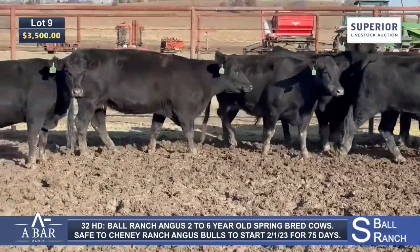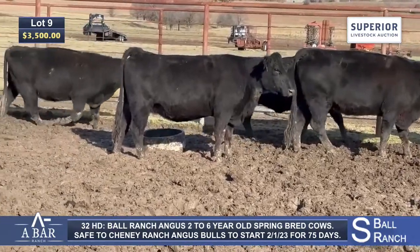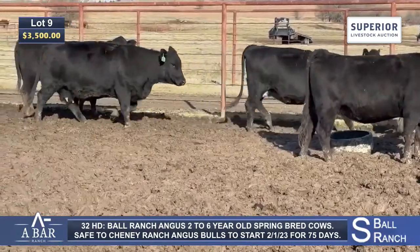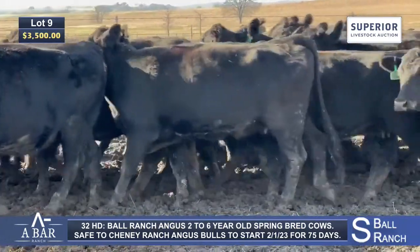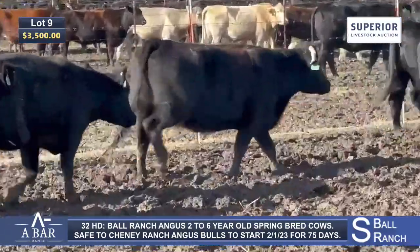Here's a real unique opportunity. First we have coming in here the Angus Ball Ranch cows, 2 to 5 years old, spring bred, starting 2-1 for 75 days, safe to Cheney Ranch Angus bulls. All right, you bet, safe to them good Cheney Ranch bulls. 33 head of them to go. All right, on them. How much are you going to be?